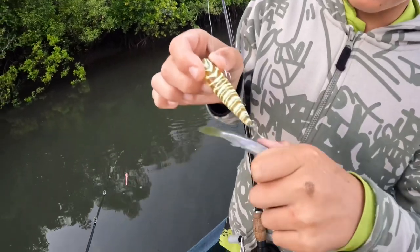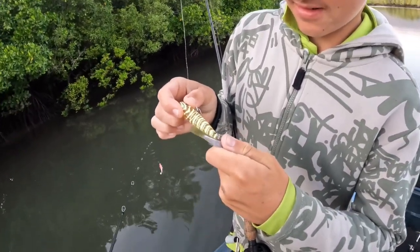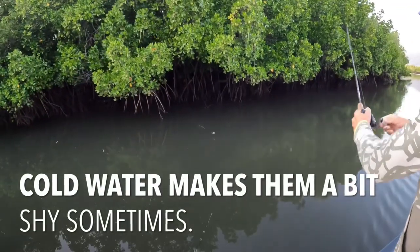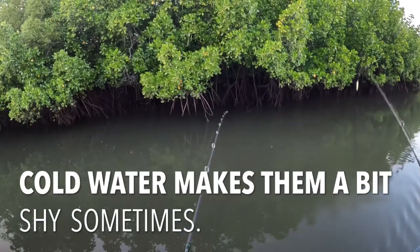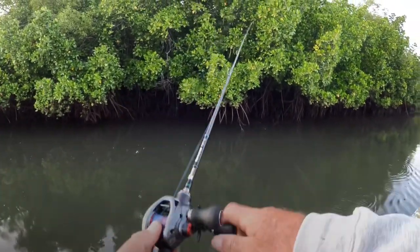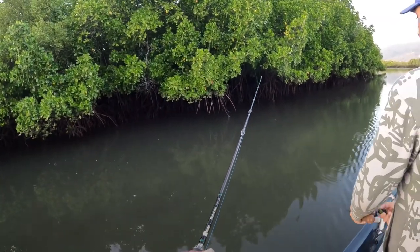How did I do that? Oh dear, a little garfish. Oh, he's got it. No, he's missed it. He didn't feel the hook though. He just had a jack come up and hit the lure twice.